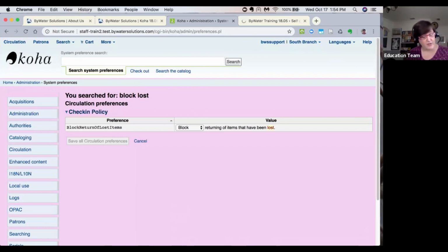Protect super librarian privileges is another system preference. Basically what this does is it says if you're not a super librarian, you can't make anybody else a super librarian. That was a known bug, that if you had permissions to change staff permissions, then you could make other people super librarians even if you were not a super librarian. So now you can't, so that's a good thing. The other ones we have talked about, so we are all set. There's one system preference that has been renamed, and it was no login instructions, in the OPAC main user block. That's now been changed to OPAC login instructions, which makes a little bit more sense since that's what most libraries are using that for.